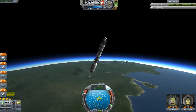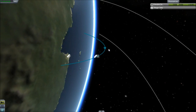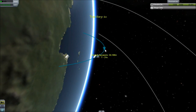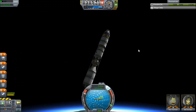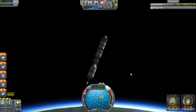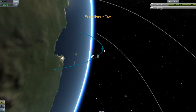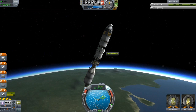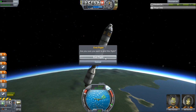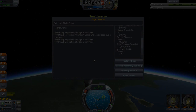Am I actually still gaining altitude? Yeah, I am, but... yeah, I've almost reached the apoapsis. I'm definitely not going to be getting into space with this thing. Yeah, I could have sworn I put a much larger engine on that thing. Well, it's a very efficient engine, but it's not... oh yeah, it's not going to get me into space. You know what? We're going to just end the flight. I'm going to go back to the VAB, and we'll be back in a moment.